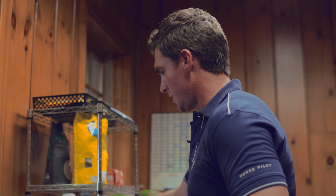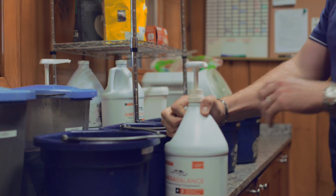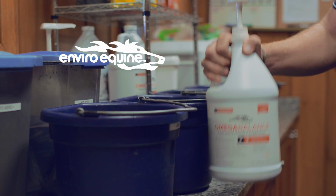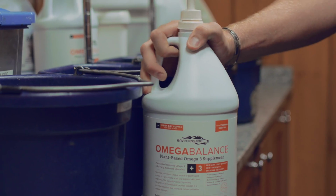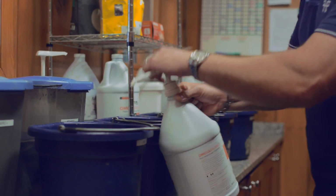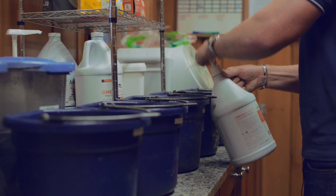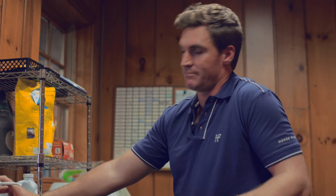The last thing we give all our horses is an oil. I like this oil because it's a pumpkin seed based oil. It's really good for omega-3s. I think it helps their skin, their joints, their coat. They eat it really well. I give it to the horses 2 pumps once a day. I think it helps with inflammation and all around.